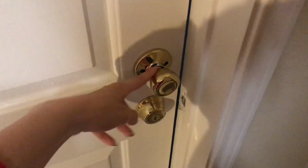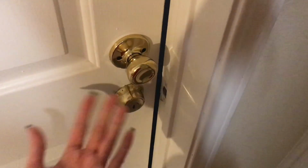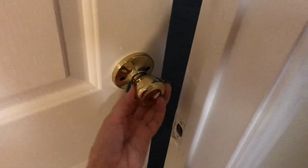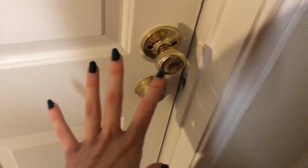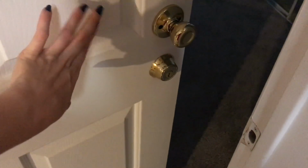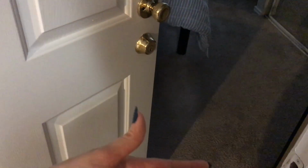So I put in a work order for maintenance to come, and they came and screwed in this doorknob, but it doesn't twist. It's just so that I can hold it so I can lock my door. It's really weird. Everyone else has doorknobs. I don't know why I don't. But yeah, it can only close from the inside.